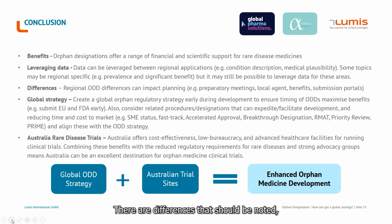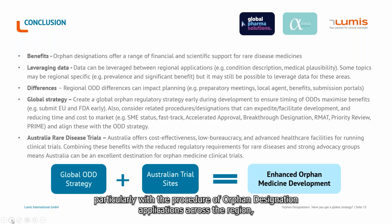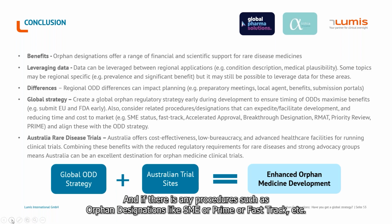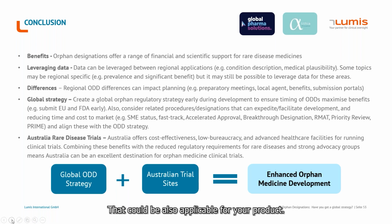And there are differences that should be noted, particularly with the procedure of orphan designation applications across the regions, such as local agent requirements and any submission portals that you should factor into your planning. And when preparing your global strategy, as well as considering the range of orphan designation applications, it's important to think of the broader picture, and if there are any procedures or designations like SME or PRIME or Fast Track, etc., that could also be applicable for your product.